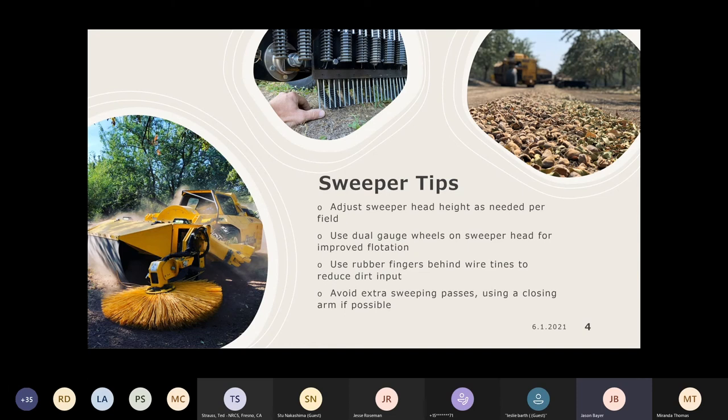And then as well, reducing those sweeper passes is critical to reducing sweeper dust. So utilizing a closing arm or a reduced pass sweeper as much as possible is going to help out significantly. The innovation of the brush on the sweeper has been a huge stride in that direction as well. You can run that brush right up against your drip hose and the trunks of the tree, and it doesn't damage the tree, but it actually moves quite a bit of almonds over to the head instead of relying on the blower to blow through to the next row. So that brush is highly critical in helping reduce dust and again improving the overall sweeping job.